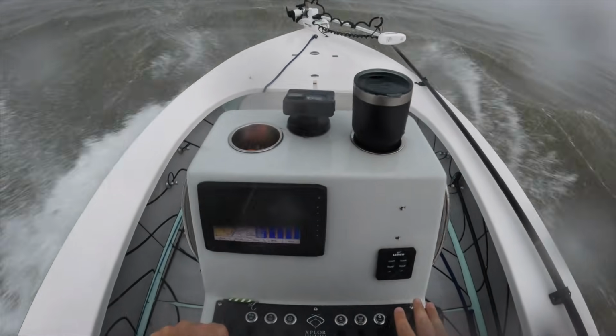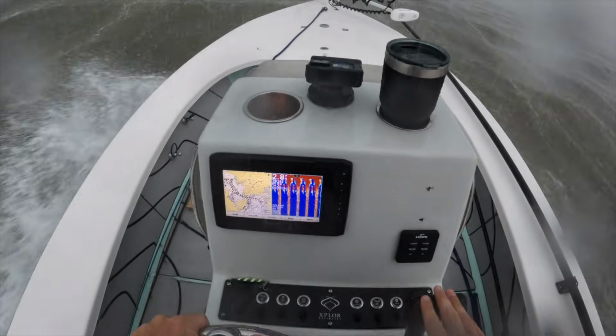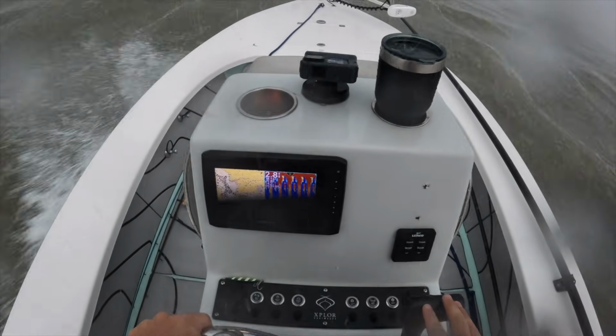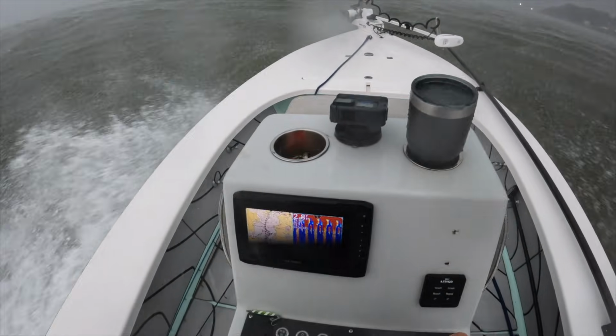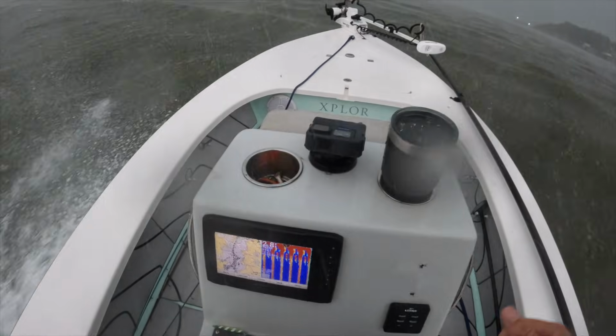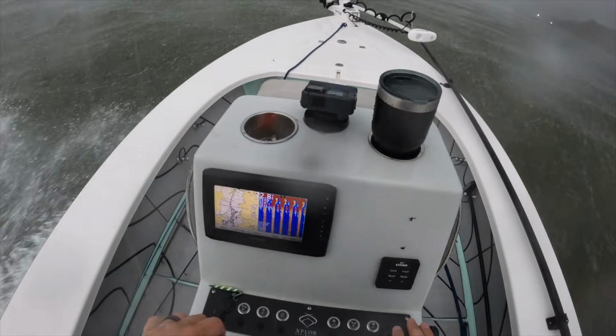I can start to make out the bridge. Thank God I can start to make out the bridge. We're more than halfway there. And yes, the waves are starting to kick up over here. We just must be at the front of it. It's got to be behind us. We don't have long before it catches up to us here.